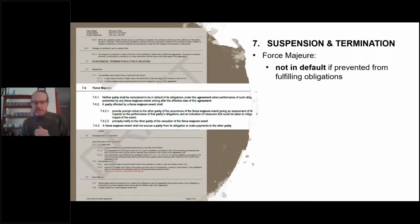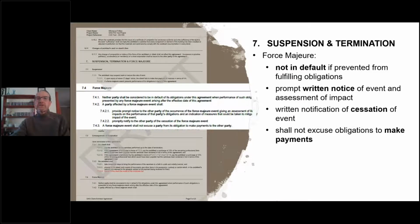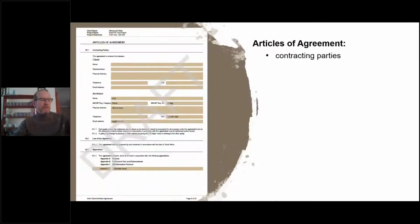There is an additional section that isn't on existing documents, the clause of force majeure, in other words, an act of God, which defines that you are not in default if you're prevented from undertaking your work and providing the services. And there are requirements of what you must and mustn't do for notification of that event. And dispute resolution, the approach of talk about it first before you go to the court.